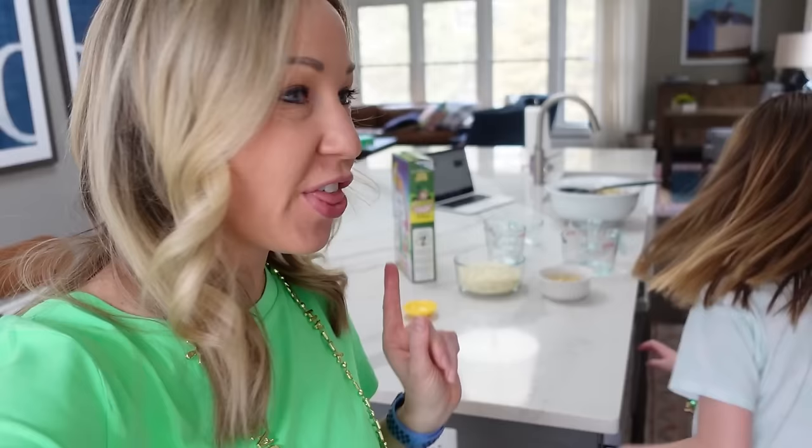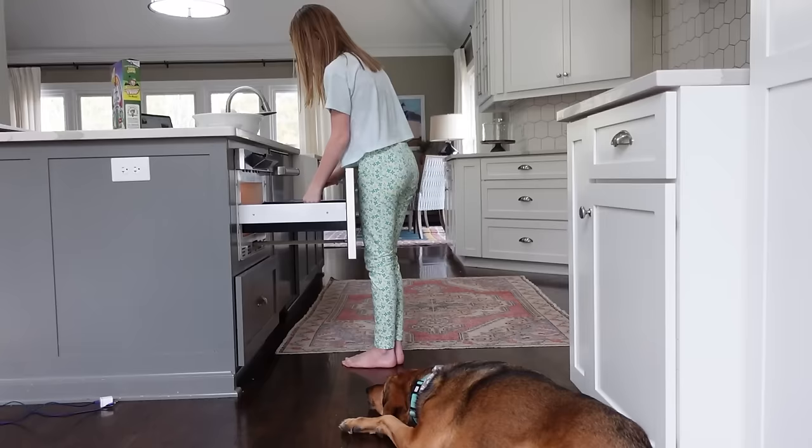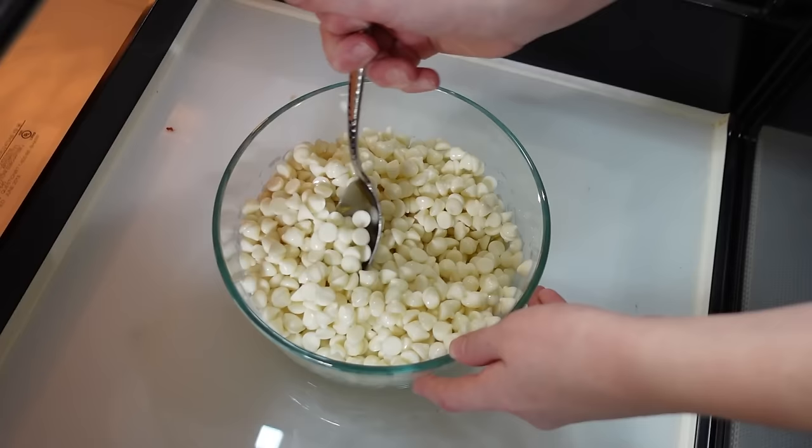We're gonna put that in the microwave, Maya. You wanna do that for me? Yep. For 30 seconds. We're gonna do 30 seconds stir, 30 seconds stir. Then we're gonna check in about every 10 seconds, stir, until the white chocolate chips are melted and creamy. We gotta be careful though, because we don't wanna burn them.